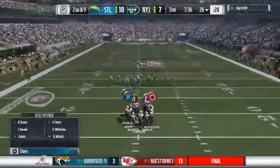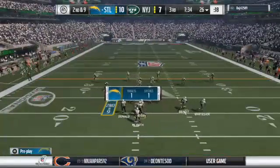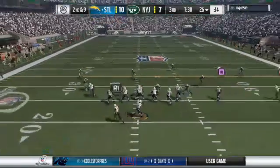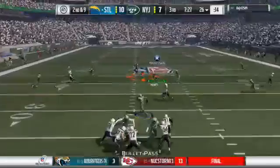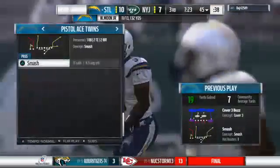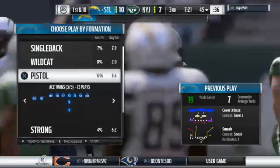So what will they do? On the ground, through the air, let's see. 2nd and 9. Another pistol look here. From the shotgun, he'll look to throw. And this completes to Henry over the middle. They call it a gain of 19, and it moves the chains.